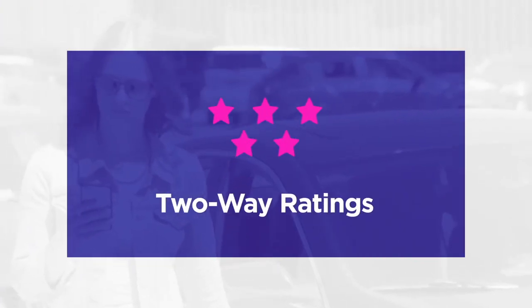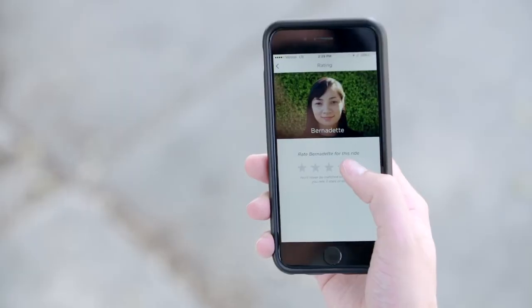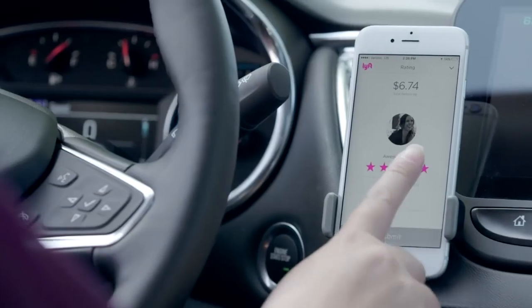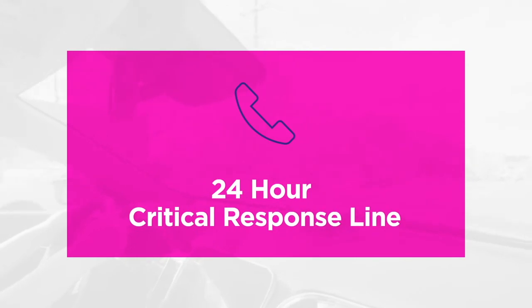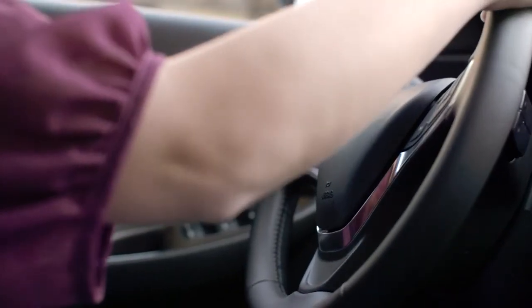I appreciate the rating system because it shows me that other passengers have rated the driver before, so I know that I'm getting a reliable, safe driver. Two-way ratings allow drivers and passengers to provide feedback. Our team monitors feedback and offboards drivers who don't maintain a high enough rating. Our critical response line is available for emergencies 24 hours every day. And our $1 million auto insurance policy provides drivers and their passengers with additional coverages.